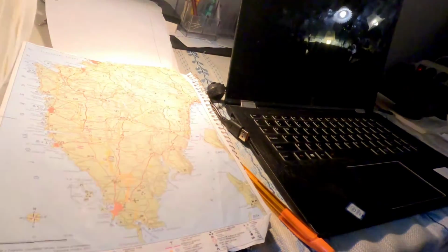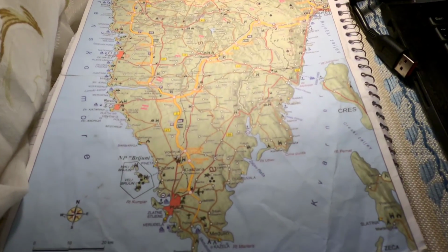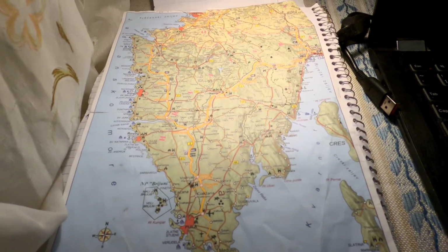So looking at my well-worn map of the Istrian peninsula right here, Moscenicka Draga would be located right here. So we're going to head down into the town of Moscenicka Draga right now. That's where they got the beach and all that.